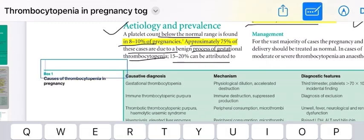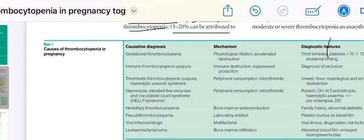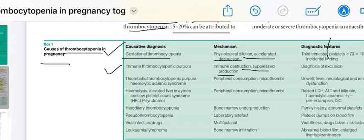So we have to discuss the table of this, what are the causes. The causes of thrombocytopenia in pregnancy. The first one, gestational thrombocytopenia, is physiological dilution, accelerated destruction. It usually presents in the third trimester. Platelet count should be more than 70. Incidental finding. Then ITP: immune destruction, suppressed production, and it is a diagnosis of exclusion.